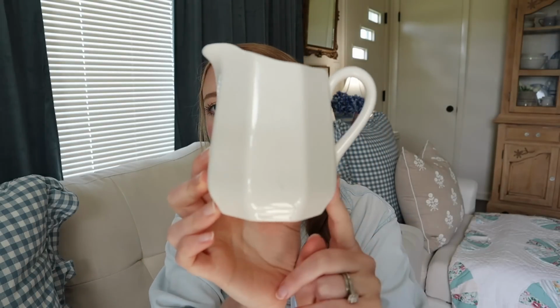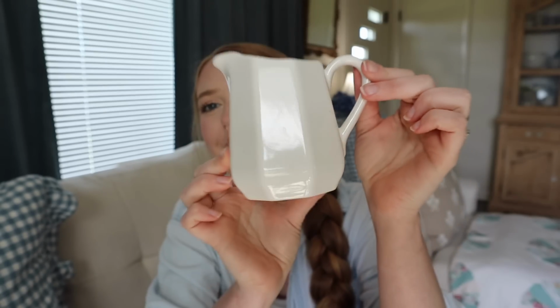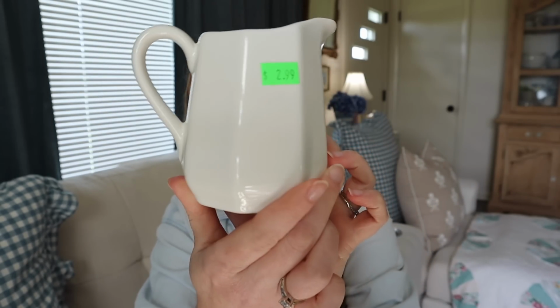It reminds me of the heritage pattern pieces, but I have that creamer that goes with that set, and this doesn't look exactly like that, so I'm not sure who the maker is, but I just thought it was so cute for $2.99.